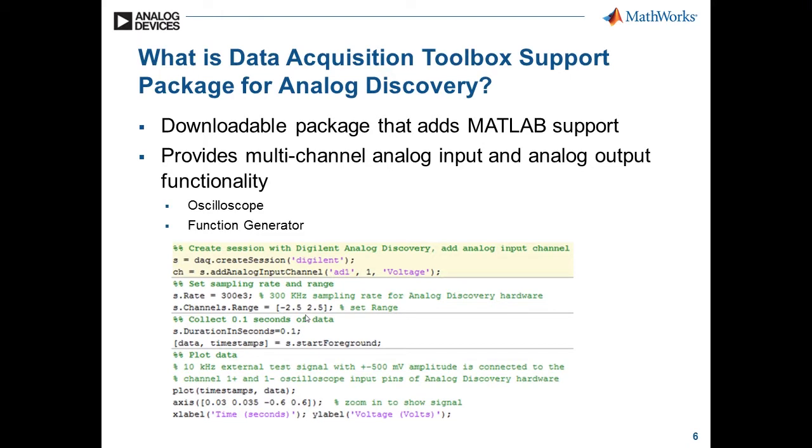So I'll pass this back to Eric now, and he can talk about some of the software support. Great, thanks, Robin. So you may be asking yourself, how does this all work with MATLAB? Well, that's where the Data Acquisition Toolbox support package for Analog Discovery comes in. This is a downloadable package that adds MATLAB support and allows you to directly control the Analog Discovery from within the MATLAB environment.